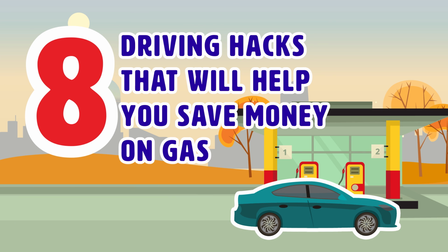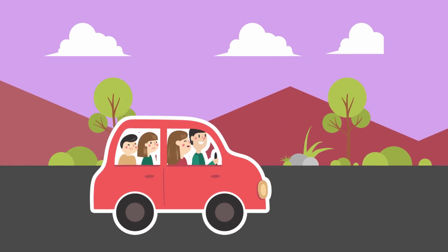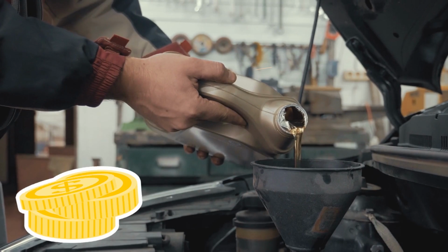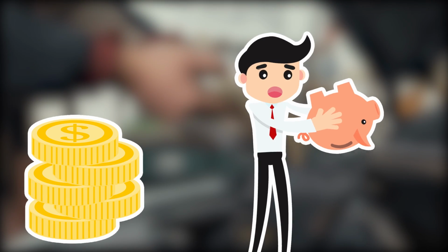8 driving hacks that will help you save money on gas. Driving may be the most convenient way to get around, but the rising costs of owning and maintaining a vehicle make it a luxury that's too difficult to afford.